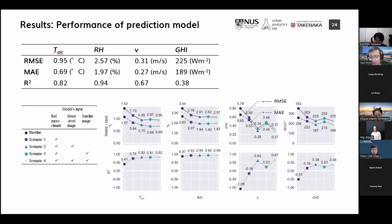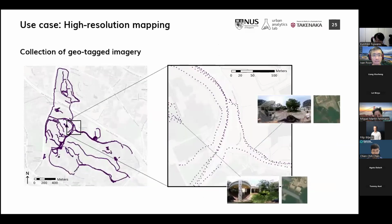However, I want to emphasize again that the overall results indicate sufficient accuracy for some implementations, such as assessing the spatial variations of microclimate. Therefore, we demonstrated high-resolution maps as a use case of our model.